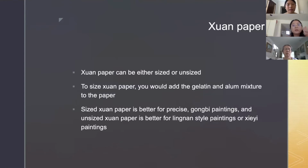This is what I presented last time about the Xuan paper. And yeah, this is just some information that I presented before. The Xuan paper can either be sized or unsized. To size Xuan paper, you would add the gelatin and alum mixture to the paper. Sized Xuan paper is better for precise Gongbi paintings, and unsized Xuan paper is better for Lingnan style paintings or Xieyi paintings.